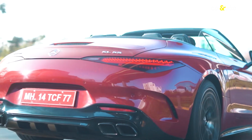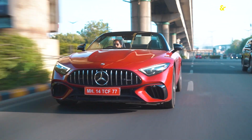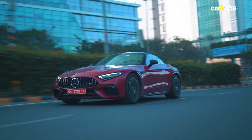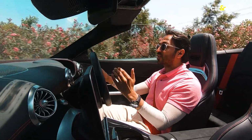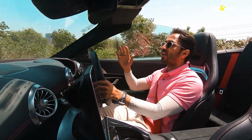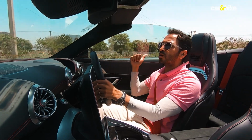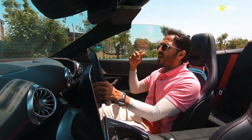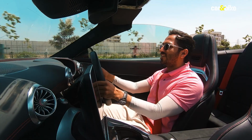In the age of tightening emission norms and muted engines, the SL55 manages to offer some pops and crackles on the overrun or when you downshift aggressively. And I can listen to this exhaust note day in and day out. It has a Burmester audio system, but why do you need it when your car sounds so good? This is heavy German metal at its finest.